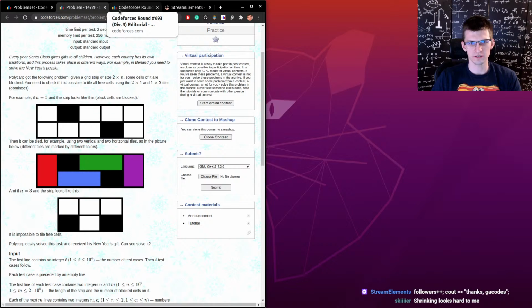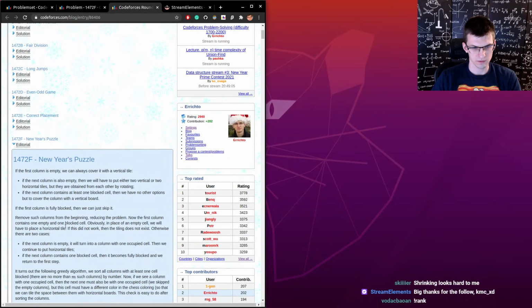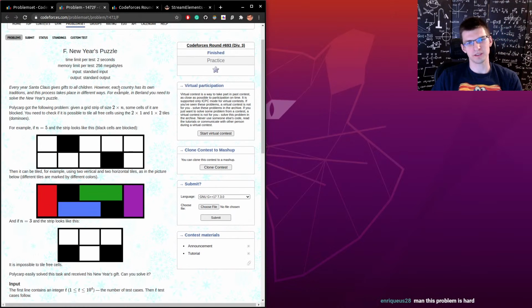Shrinking looks hard. First, I want to see if that's the solution. Okay, they have something else. Okay, they have a different solution. Then maybe I want to implement this.